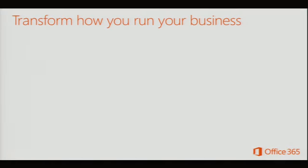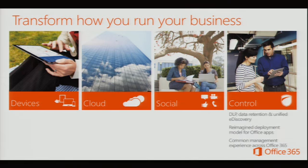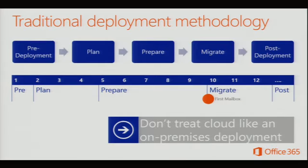One of the ways I like to think about this is when we look at how customers transform and run their business, there is a certain amount of methodology rethink that has to happen, okay? So we all know how the traditional deployment methodology has worked out. You go through pre-deployment, plan, prepare, migrate, and then the post-deployment efforts that take place. While that works great in an on-premises environment, it's not really the same logic you would think about in moving to the cloud.